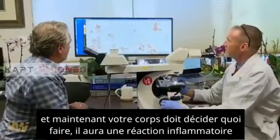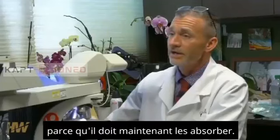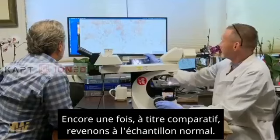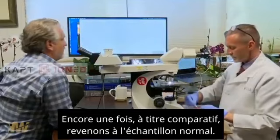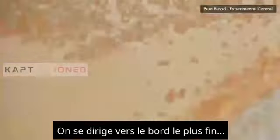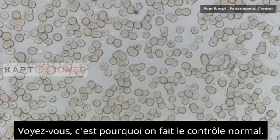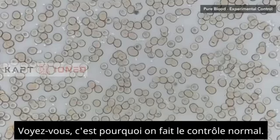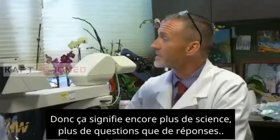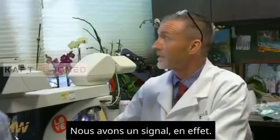And now your body has to decide what to do and has an inflammatory reaction because now it has to gobble those up. And then, again, the comparative is, let's go back to the normal. Go out to the thinner edge. No spikies at all. So, you know, that's why you do a normal control. So what this means is more science, more questions than answers. We have a signal. We have a signal.